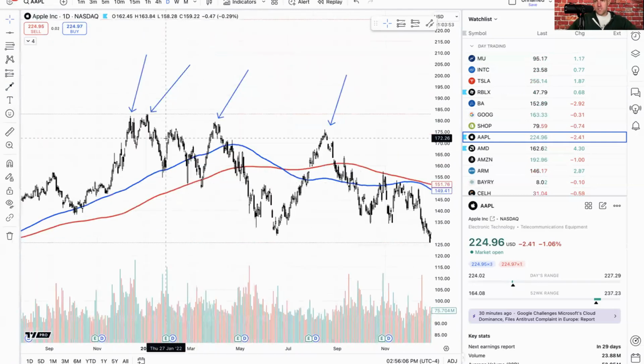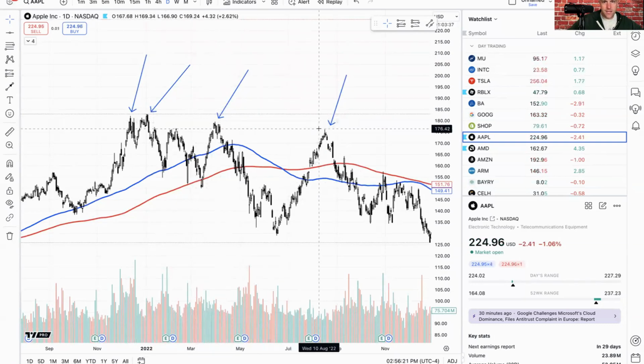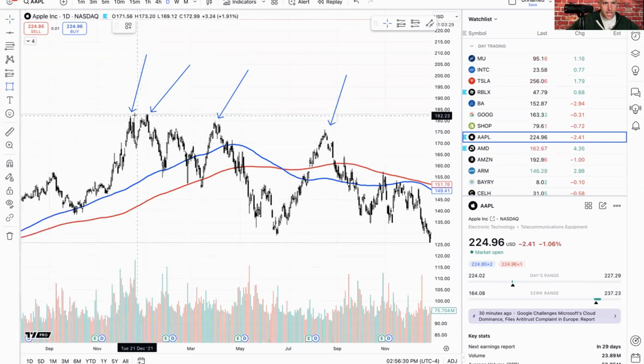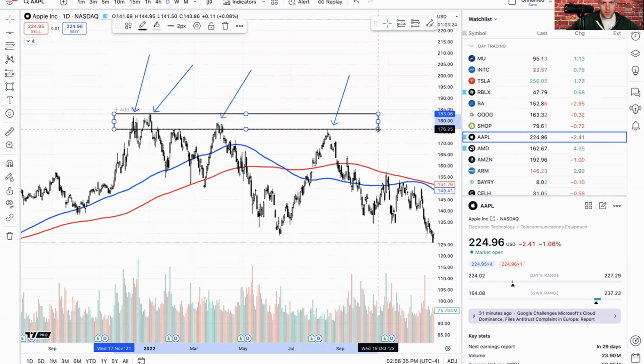And I want you to think of resistance in terms of a range. It's not going to be at an exact price to the penny, because we could see here that this gets rejected at around 180, 190. Here it's 183.06. Here it's 179.57. Here it's 176.08. But what we are getting is just a general range. If we would draw a box here that came across from that high down to the lowest resistance point, we have a range that exists.